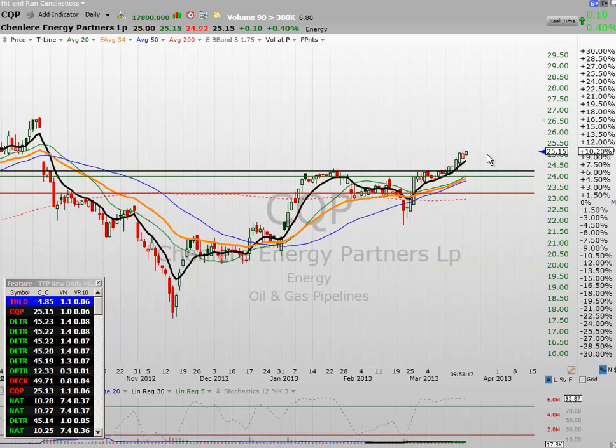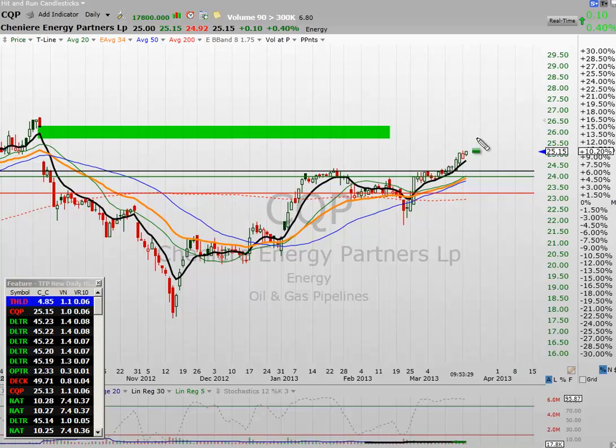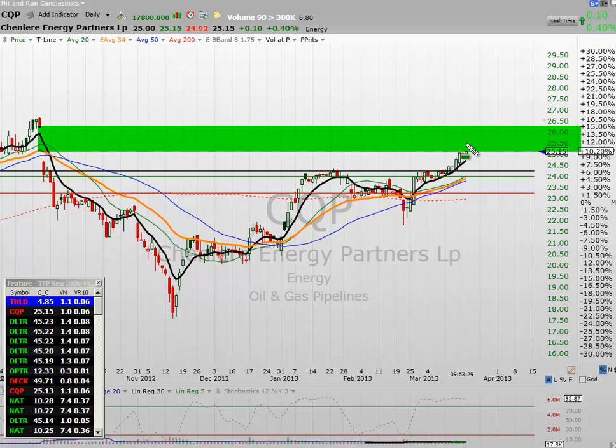CQP also making a new day high, trying to break out. You can see it showing up on the scanner here, giving us that alert that it's starting to break out. It's also a T-line run. Right now, I would say CQP has a possibility of, let's just draw something in there like that. So we could see CQP up into this area here, 26 and a quarter, 26.50. May still have some room. If we do have a little bit of a pullback, I wouldn't be too concerned. Watch the T-line, and then that could launch it right up into there if that does happen.